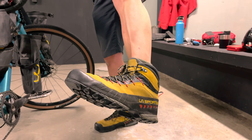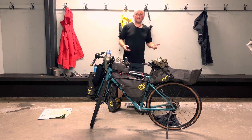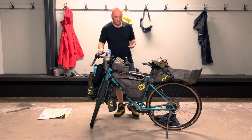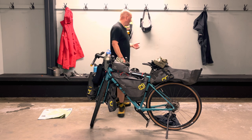I personally have gone down the route of wearing hiking boots, basically. Gore-Tex lined, very, very light, very, very comfortable. I've chosen that. We're not locking into the pedals. The pedals are spiky anyway, which gives us lots of grip. Excellent.